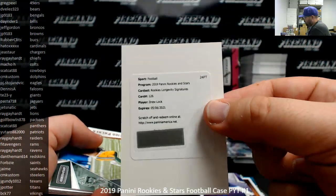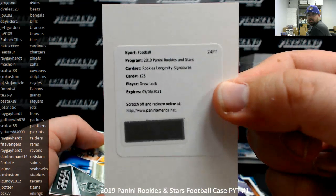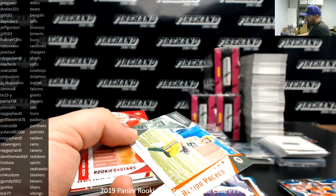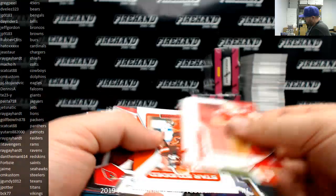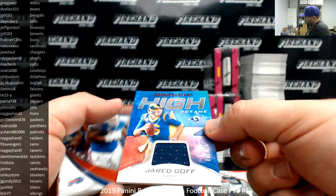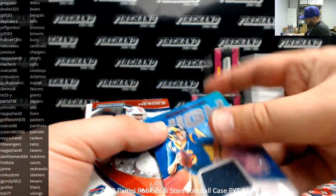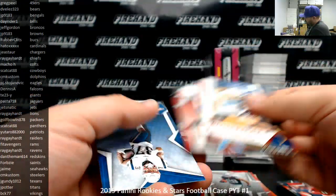Drew Locke, Rookie Longevity Signatures. I think this version will be number to 99. The Broncos, Jeff Gordon. Copper Action Pack to 99, Blake Martinez. Packers going to Golf Bowling. Jared Goff, high octane memorabilia number to 125. Rams going to Fit Avengers. Lorenzo Alexander, Great American Heroes. Okay.